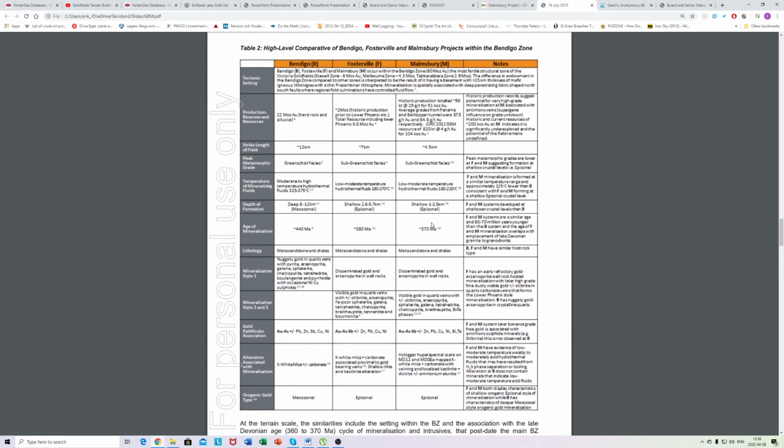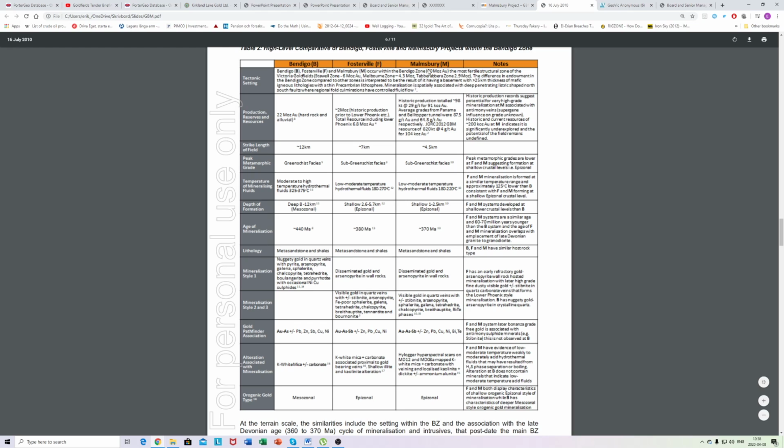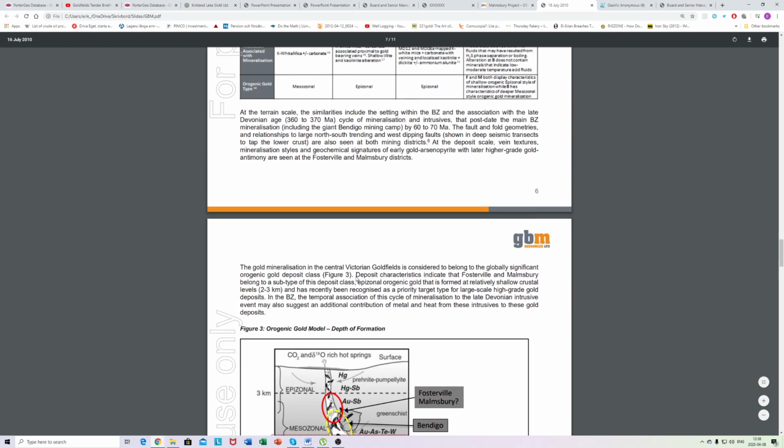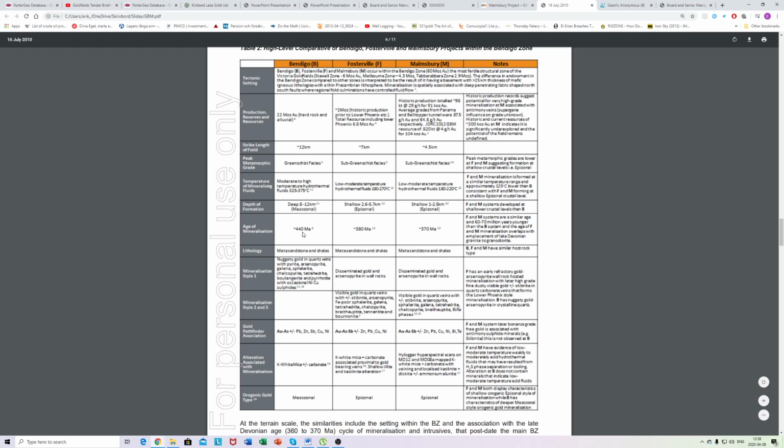And here is a list basically where they compare Bendigo, Fosterville, and Malmesbury, which again is the GBM Resources project, which Novo has basically put in an option to acquire 75% of. Here are some different characteristics, for example depth of formation. Bendigo is believed to have been formed at a depth of 8 to 12 kilometers, and it would be a mesozonal orogenic gold deposit. And the age is 450 million years ago.